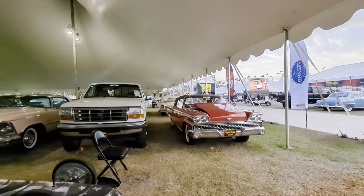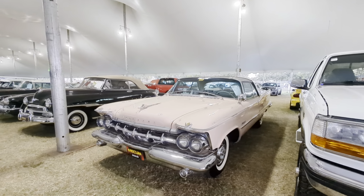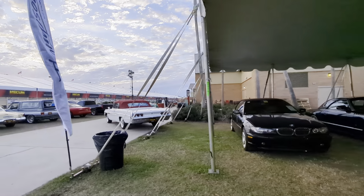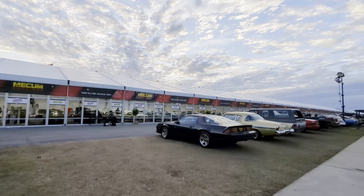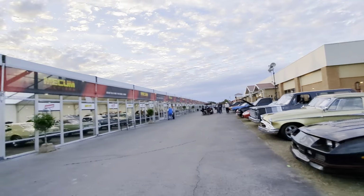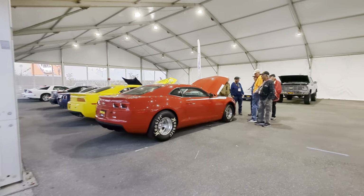This one looks great, actually. I like that one. Another pink car. Wow. Chrysler Imperial, looking good. Another tent over here. I think I'll head on in there too. You guys want to see it, right? It's getting a little cool. Not super warm here in Florida right now, but much warmer than it is up north, so I'm not going to complain. I'm not going to complain at all. No, sir.